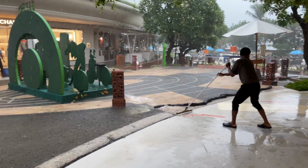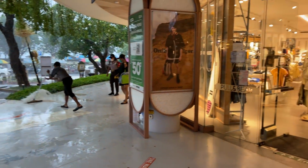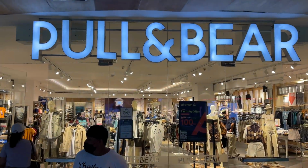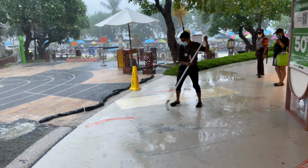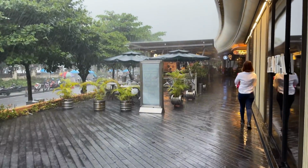It's very rainy today. I don't know where this rain comes from, but it's super rainy. And I think the mall is really the best place to be now. Check this out. This guy is working hard because the water is coming inside into the shops. We don't want to have water in the shops, right? So big props for this guy. It's really rainy, so badly.